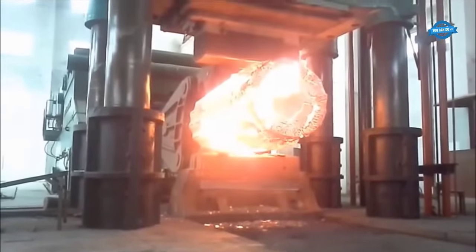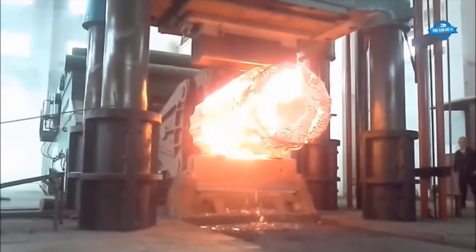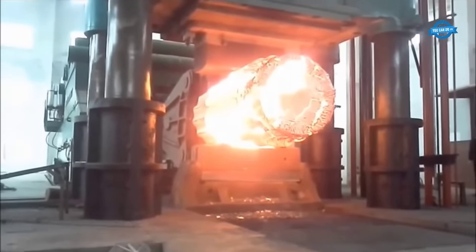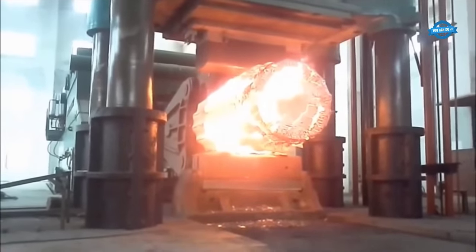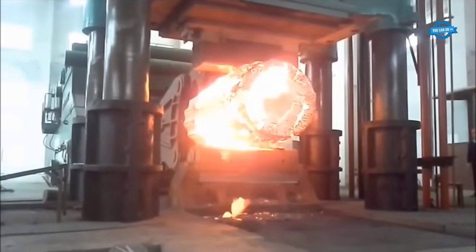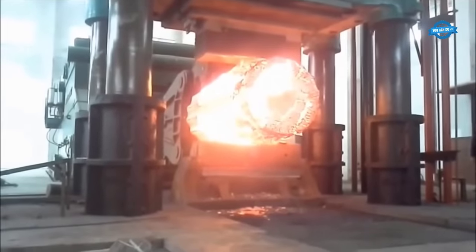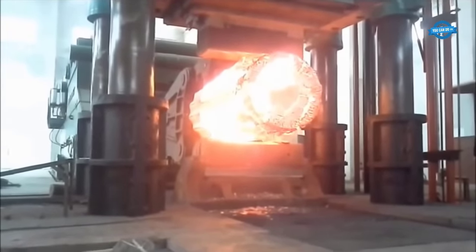The hydraulic system in the forging machine consists of a large piston, which is driven by a powerful hydraulic pump. The hydraulic fluid is stored in a reservoir and pumped into the cylinder, which moves the piston. The movement of the piston is transferred to the upper die, which applies pressure to the metal workpiece.